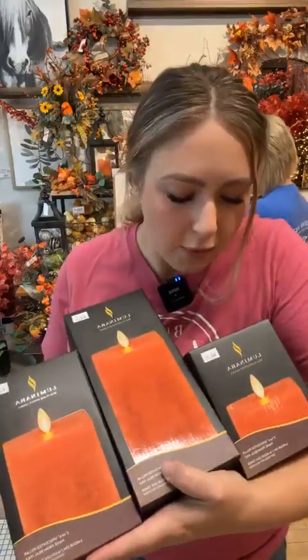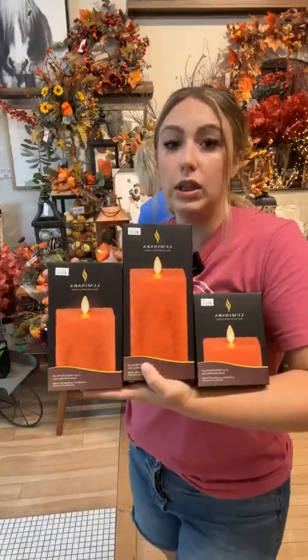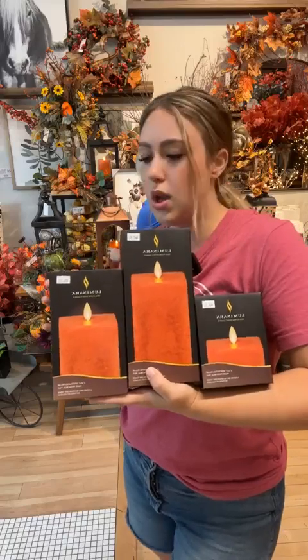Here are the candles, the 3 sizes, and you can even see the prices there. $49 for the small, $56 for the medium, and $62 for the large. They're sold individually, so you can pick the sizes you want.